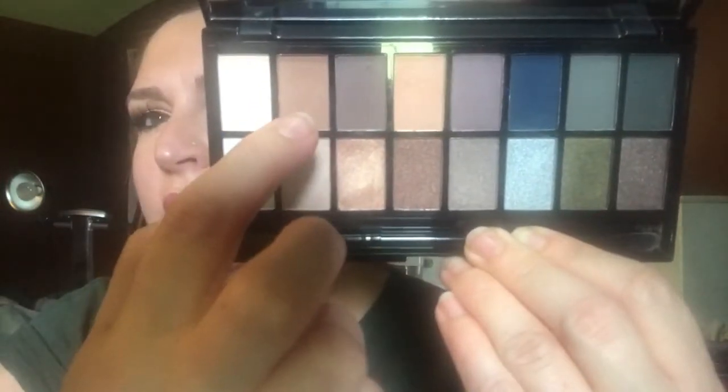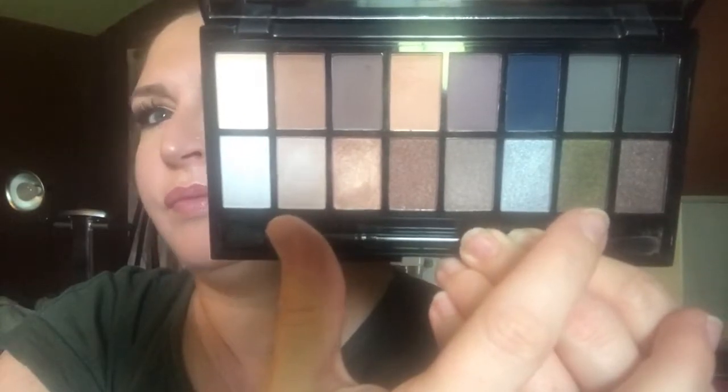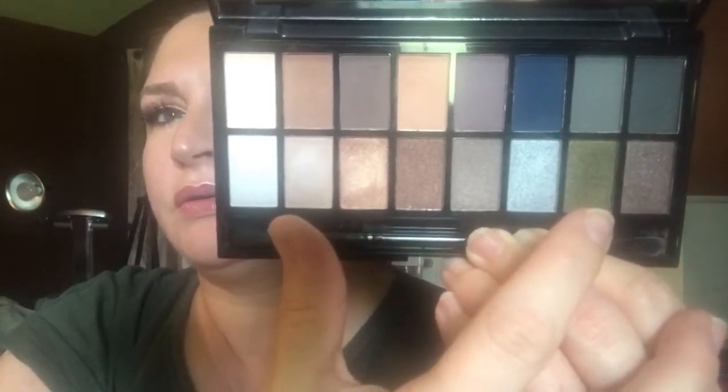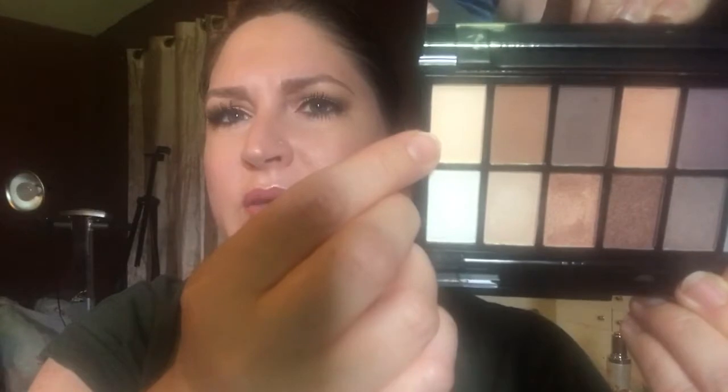The eyeshadows I used were the Makeup Revolution Iconic Pro number 2. I really like this palette. I used this shade in the crease. I used this shade on the outer V, and those were the only shades. Let's see, no, I used one for my brow bone as well. Which one was that? This top color here. It looks white, but it's really a cream. There we go. It's matte.